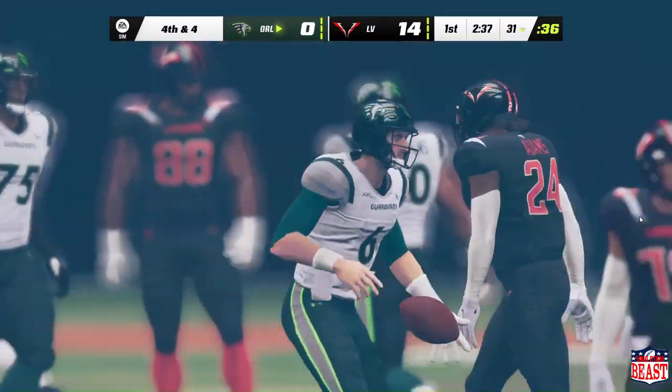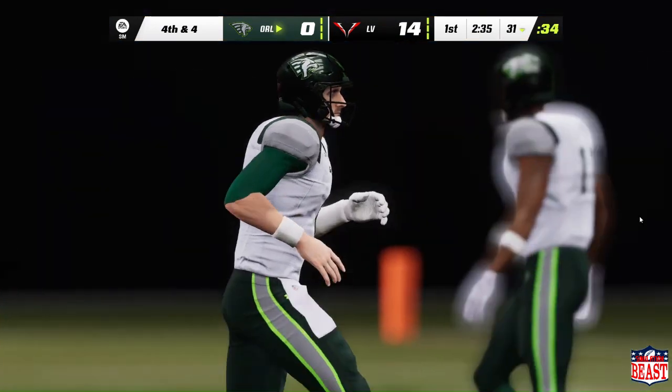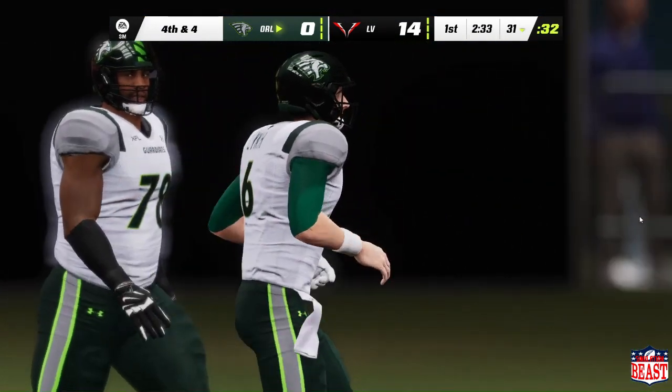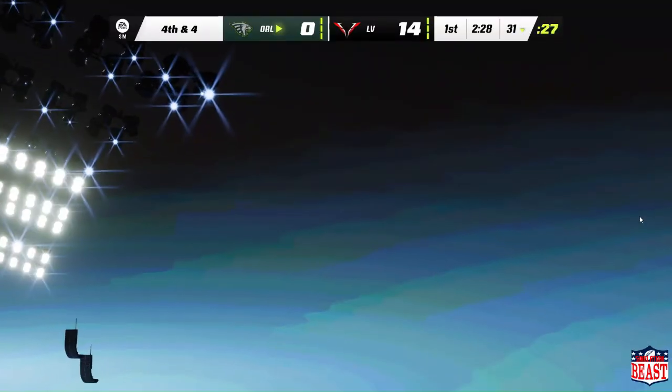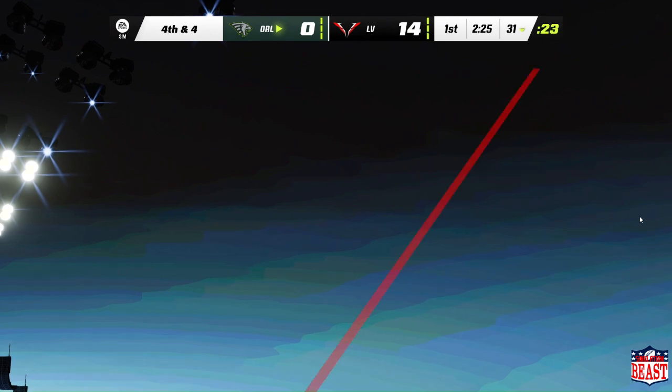Defensively, they were all over that. When he decided to keep it, there were a lot of eyes just darted on him. I wonder if he followed the progressions properly there. I think maybe he really wanted to run with the football. Turned out not to be the correct decision.